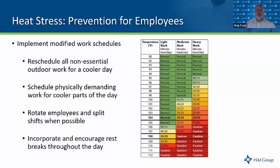So to further talk about heat stress and prevention for your employees, implement modified work schedules. Work in the morning, work in the evening. Don't work in the middle of the day. Rotate shifts when possible. Incorporate rest breaks throughout the day.